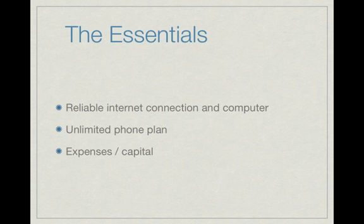Number one is a reliable internet connection and computer. And you're probably already set with that because you're watching this webinar. But the fact is, if you don't have a reliable way to take applications online and communicate online with your different underwriting departments and with your clients, you're going to find yourself getting behind the 8 ball pretty quickly. If you're having to go up to Starbucks and use their wireless on your laptop, not a good situation.